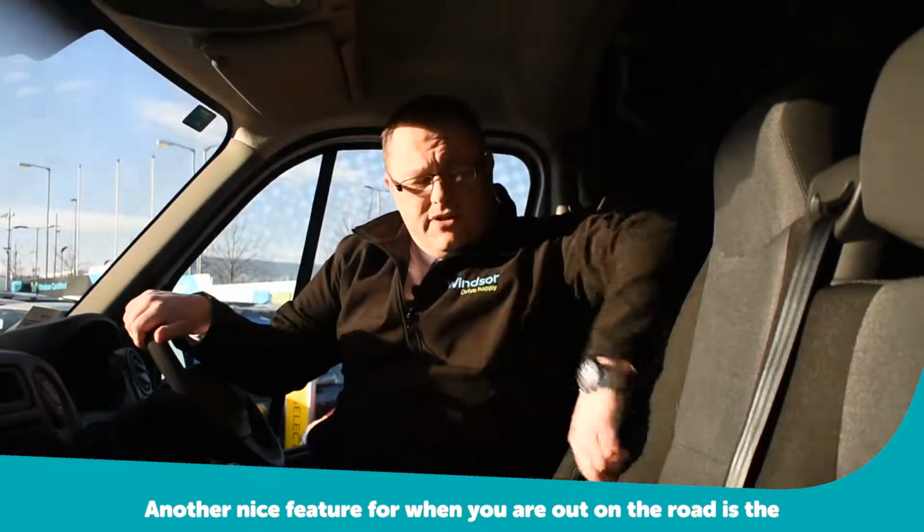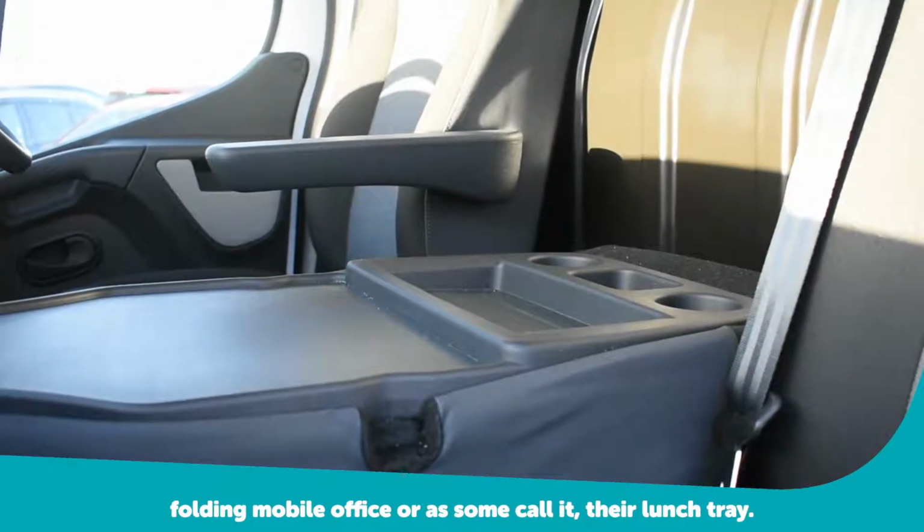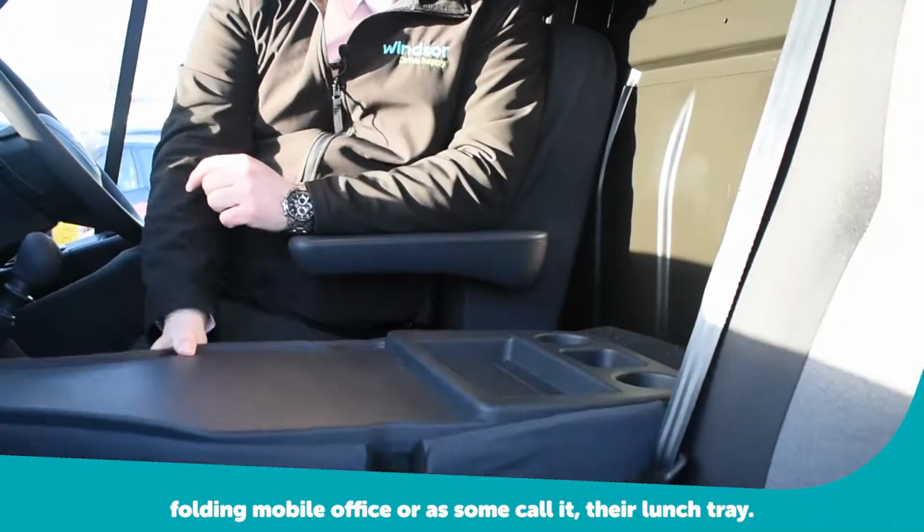Another nice feature for when you're out on the road is the folding mobile office, or as some lads call it, their lunch tray.